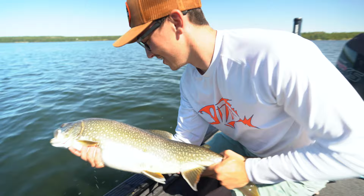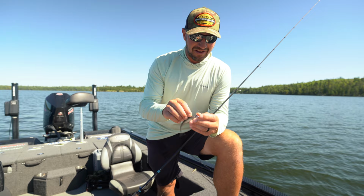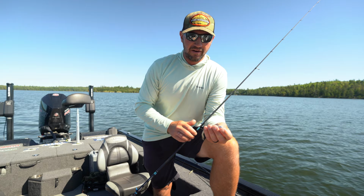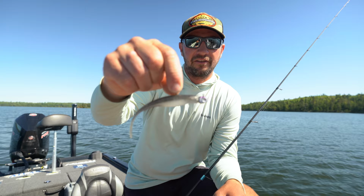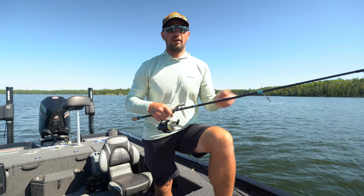Back down she goes. Okay, well, that was a quick little stop on the Lakers. Went pretty good. Caught a few nice ones. So good to see. We're gonna get back on the bass and walleye hunt here, but it just shows the versatility of that bait. And like we've said, it just sort of catches everything. And these lake trout, obviously Whitefish Bay Area, Sioux Narrows has a bunch of them, and then the west arm of the lake has some.